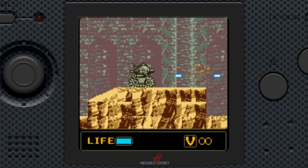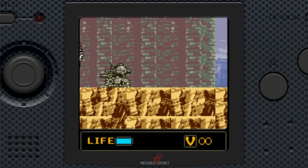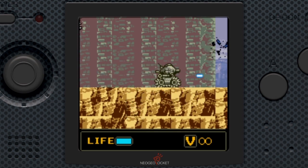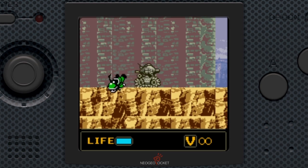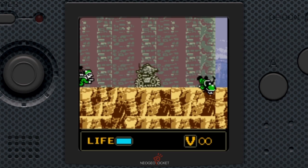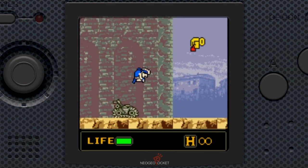There is one caveat that comes with the tank though, is the fact that when you turn, or when you rotate, your gun sort of rotates around as well. So when you move, you rotate your cannon. It does make things a little bit trickier, but once you kind of get used to that a little bit, you're good to go.